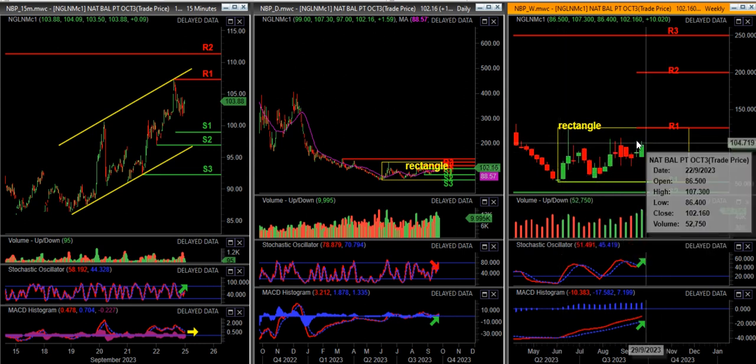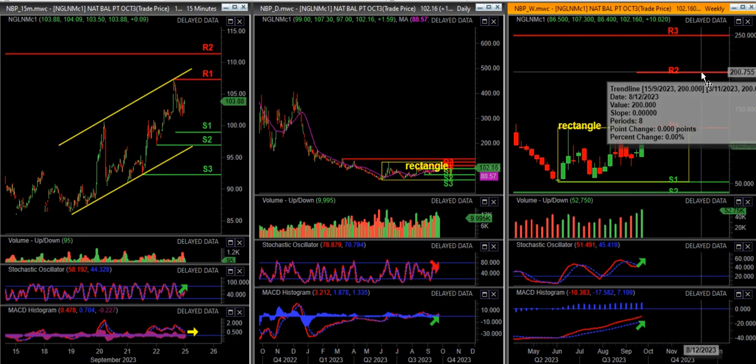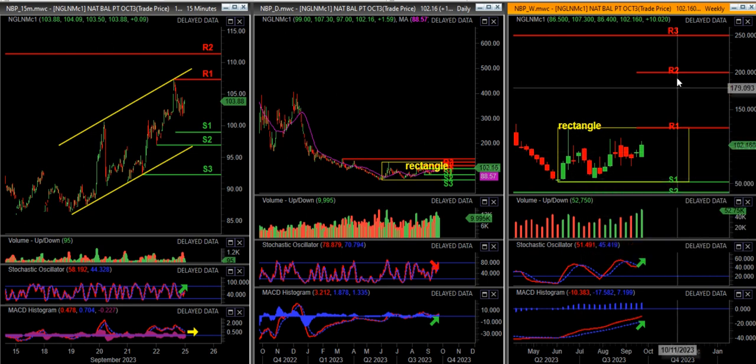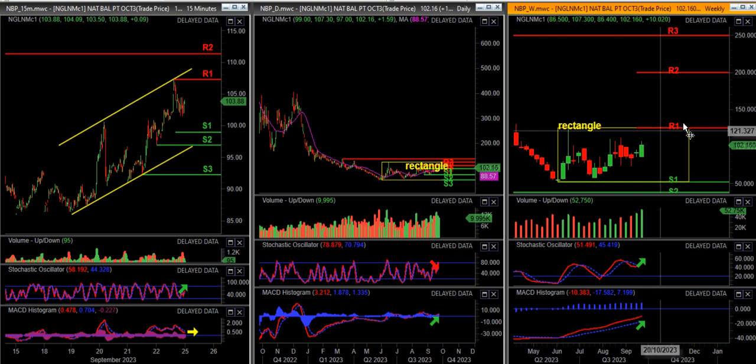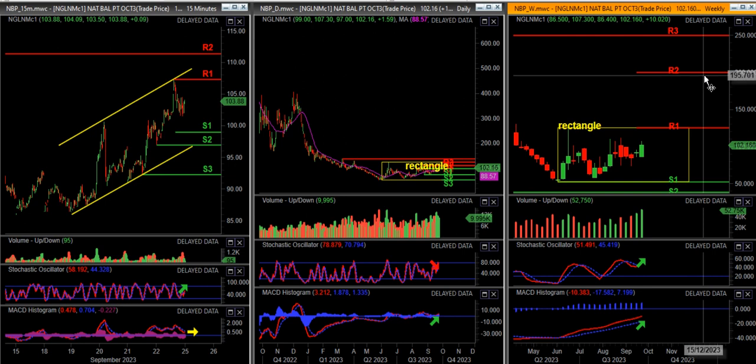The most immediate rectangle target is near 200. The rectangle target is just the width of this rectangle applied to the breakout direction. So as soon as we were to break above 125.3, we could easily see the 200.